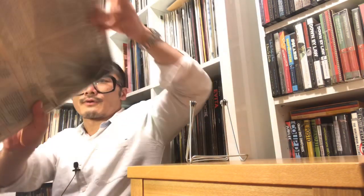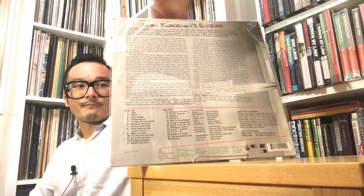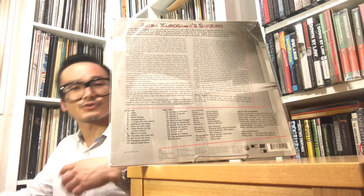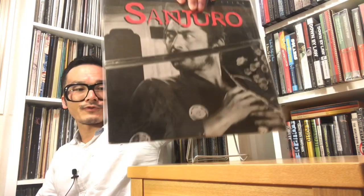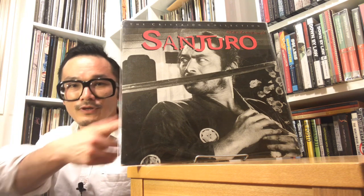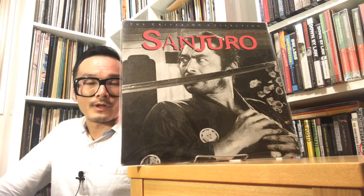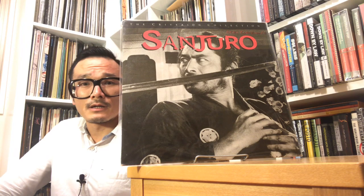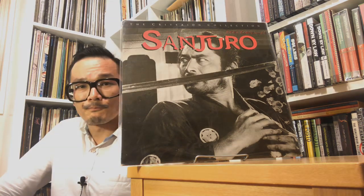But here's the cover and here is the back right there. Very simple design, nothing too ornate, straightforward. And we have a famous still, or not a famous still, but a still from a famous scene in the film adorning the front cover. So very simple, straightforward, but again, a classic film, Sanjuro.